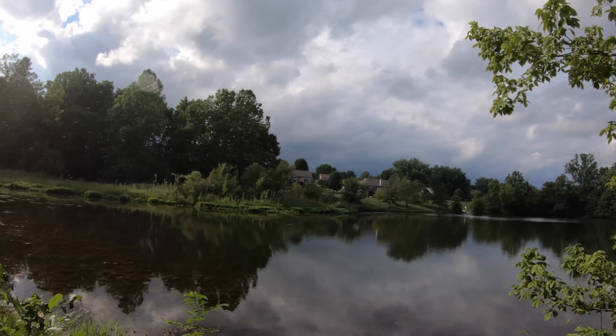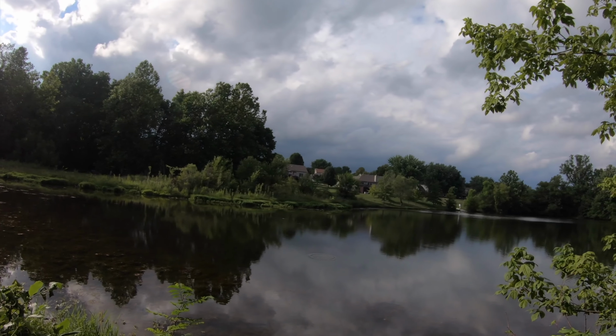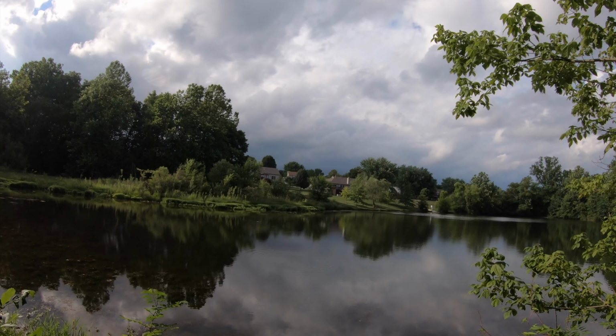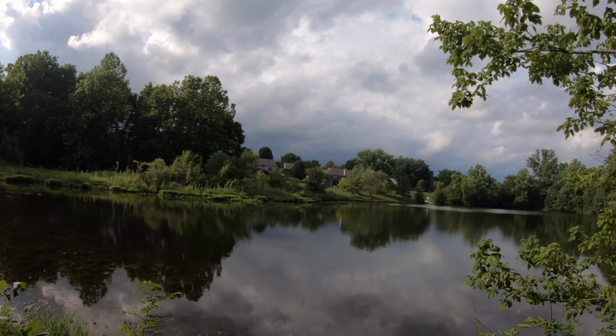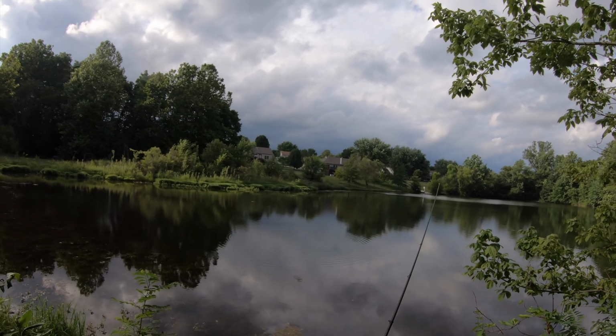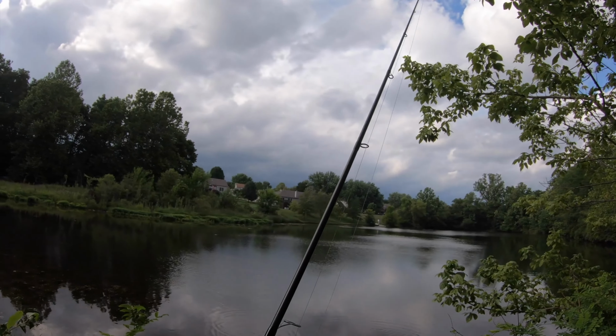Another good water tip is that if the water's pretty clear, you want to try to throw some clear natural colors. Green pumpkins, white, pearl, maybe some watermelon red. And then if the water's more stained, you want to throw things like black or black and blue. Well, I think that's going to be it for today.